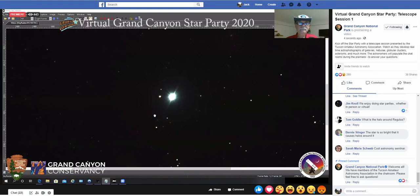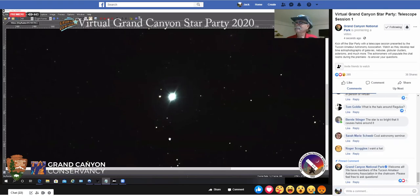So the bright one is the main star. We can't see the small little dwarf. And then the other pair are the ones just to the left that you can't break out. Right, you can't split the pair. They're too close together. Jim, you want to add anything in on Regulus?